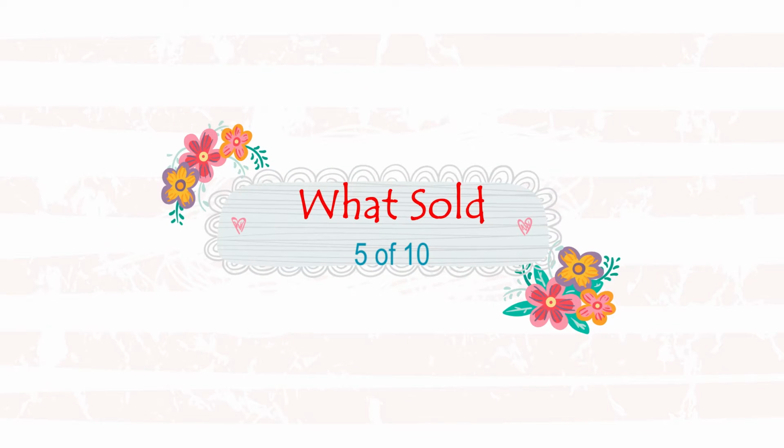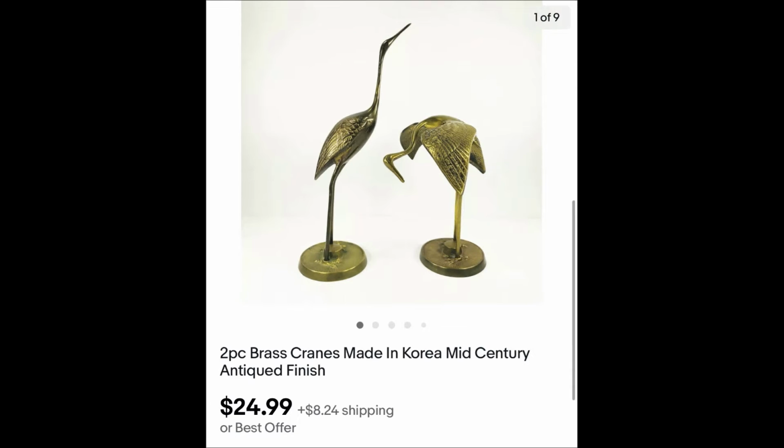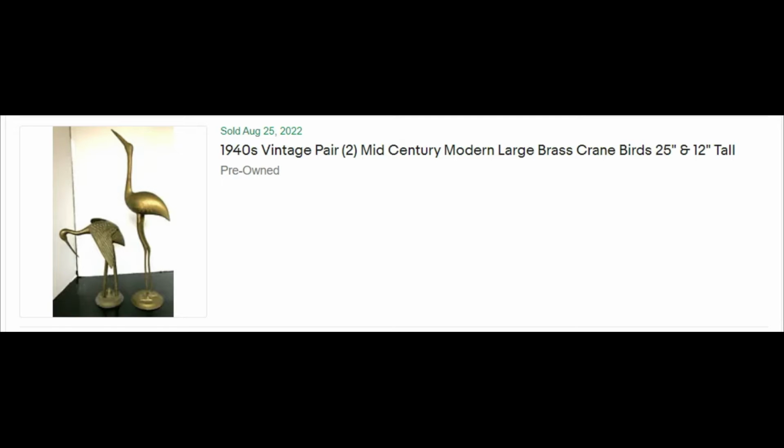I can't remember where I bought this next item. Probably a church sale. Can't remember what I paid. But this 2-piece lot of brass cranes made in Korea sold for $24.99 plus shipping. So what are these cranes selling for on eBay? Well, big birds sell. Like these 1940s vintage pair of large brass crane birds, 25 inches and 12 inches. It's quite a difference. They took an offer of $149 plus shipping.